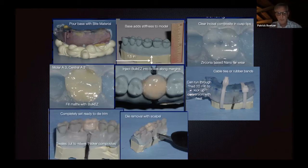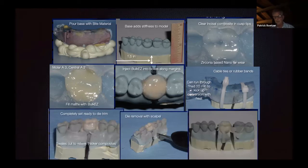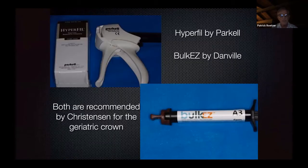So die removal with a scalpel. And now you've got a crown that you can finish and cement. These are both recommended for the geriatric crown, Hyperfill by Parkell, Bulk Easy by Danville. Keep in mind the quickest way to, and now add Luxacrown to it. Luxatemp, Luxacrown. The Luxacrown is a very hard and durable material. It is meant to make the geriatric crown. So you've got 3 options to do that.